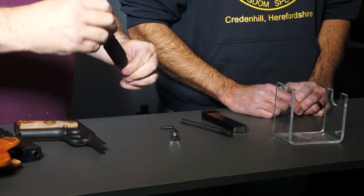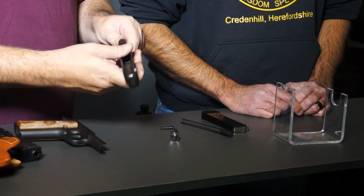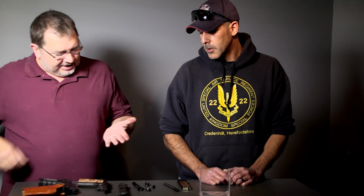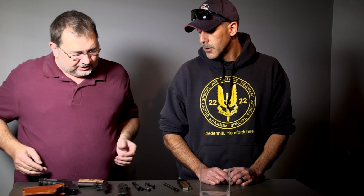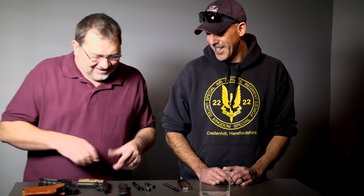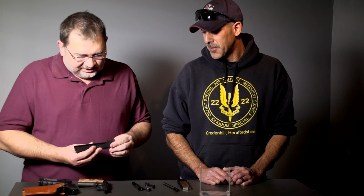Oh, got to take the barrel bushing out. Make sure that link is down. And we're ready to clean it. Now, fortunately, I did go to the range today, so I do need to clean it, so I'm wondering whether I should bother to put it back together again. But it does go back together pretty easily.